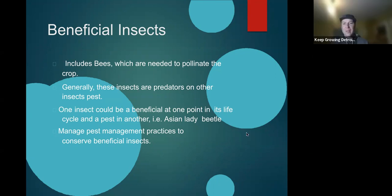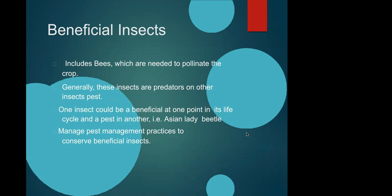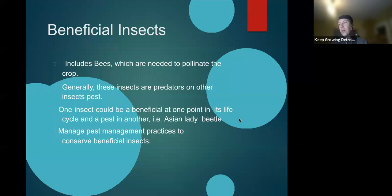Any other last questions before we go? Yeah, this is Tish again. I just looked at the online store at the elderberry, and I noticed that they're sold in a bundle. Is it necessary to have two of them? For those varieties, yes. That's why we did it that way. Those two particular varieties need a cross.